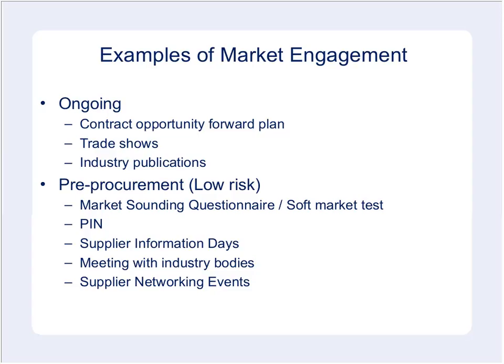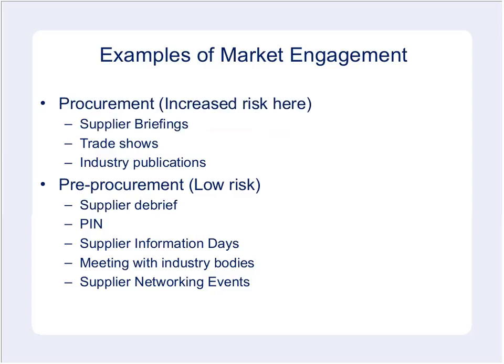Still be careful. It's important to be careful, and it wouldn't surprise me if procurement people in your organisations are still quite risk averse when it comes to this. But really, providing it's done in a fair and transparent way, and we'll talk about alleviating those risks later on, then I think you should be fairly safe.